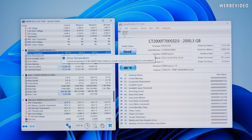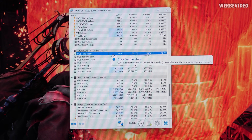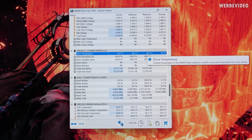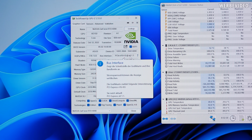45 degrees Celsius, which is a great temperature because I know from experience without a heatsink it would throttle down in Windows even in idle. That's the kind of temperature that you would probably expect during gaming, something between 50 and 60 degrees Celsius, depending on the airflow of your system and also the placement of your graphics card. The biggest problem though we can see in GPU-Z with our RTX 4090 only running with x8 PCI Express lanes.